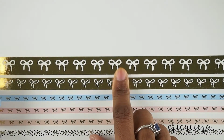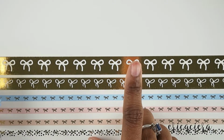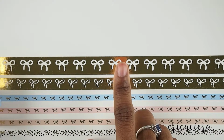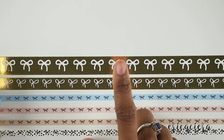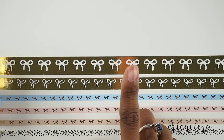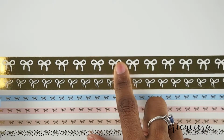So this one here is the bow washi that's included in the subscription box. You do get a 15mm and then a 10mm. I do have some inserts in my shop that will fit these perfectly, just in case you are a collector of Simply Gilded's washi, and I'll put a link down below to my Etsy shop where you can purchase it.